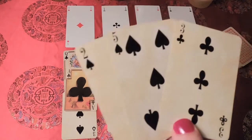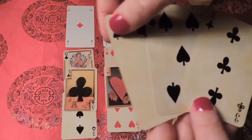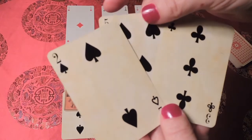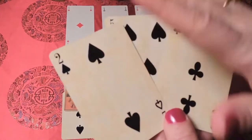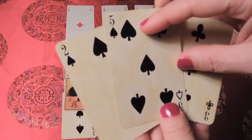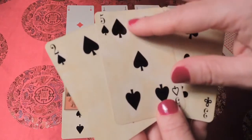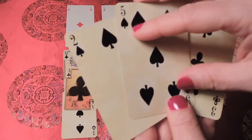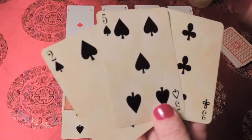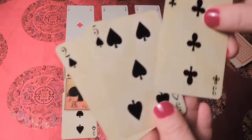And then these are 2 cards of anguish. One is saying it's an unfavorable time to push forward. You have to let something go before you can proceed. And this one here is saying that it's a situation that needs to be resolved.